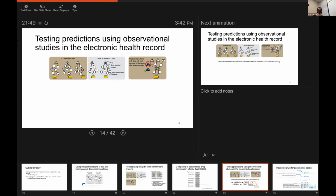So then the last piece of data that I'll talk to you about here is actually going back to the health record to say, do we see this in patients? And just to remind you, these are the network classes and then the prediction scheme. I just wanted to put that back up there because I had to make a couple of comparisons to measure if any of these interactions were real.